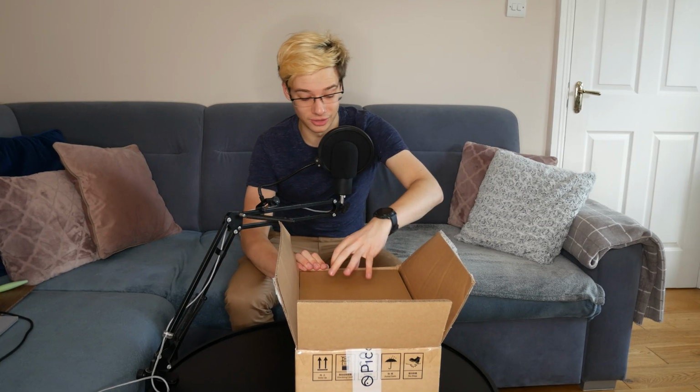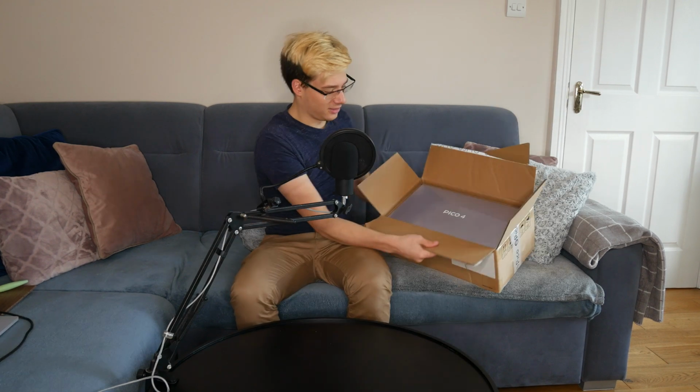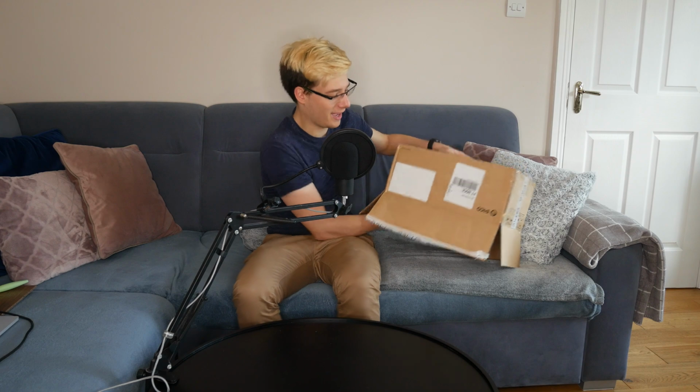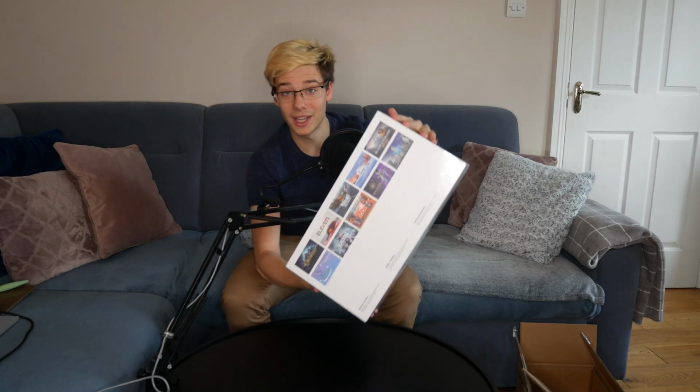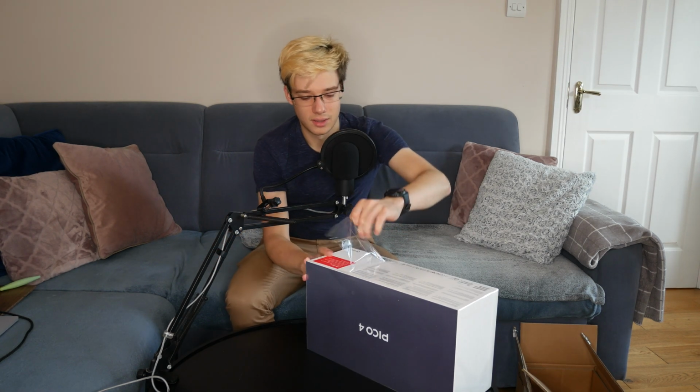Box seems a little familiar, but better packed than my Quest 2, because when that arrived, it was just kind of flying around the place. Look at that. It's so tightly packed, I cannot get it out. This box looks a little familiar. It looks really nice in the front. Quest 2 didn't look like this. Look at that. Ooh, it's got like a reflective surface and everything. To the side, you've got the Pico, and in the back looks a little familiar. At least the controllers are different this time.